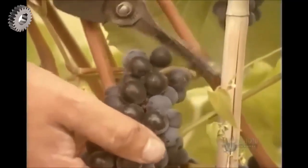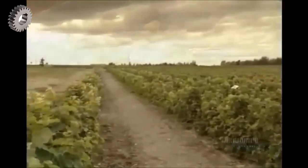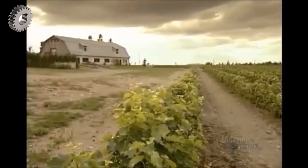For red wine, winemakers use the entire red grape, juice, skin, pulp, and even seeds. For white wine, they use just the juice of white grapes.